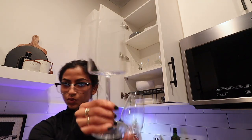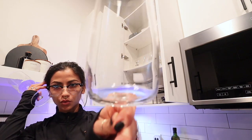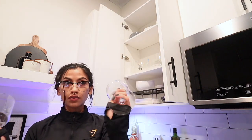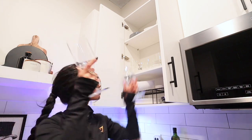to choose from. This one is not my baby. This is the first wine glasses I had in my first ever apartment. And then these are my, like, more classy ones from IKEA for my second apartment. And I don't know. It's, like, a hard decision. I'm going to go with this.